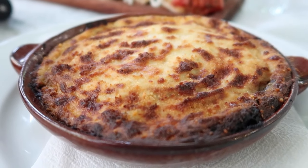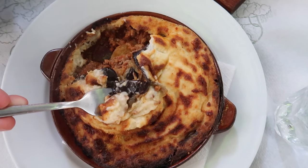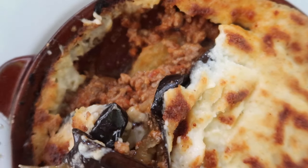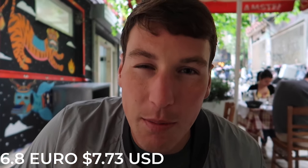Okay, so for those of you who are unfamiliar with moussaka, it's just like lasagna, except it has potatoes and eggplant in it. Instead of cheese, it has bechamel sauce. Bechamel sauce is so creamy. I'm used to cheese on lasagna, and al dente pasta, but this is so soft altogether. It's like a casserole almost. Very creamy, very cinnamony, some allspice in there as well.